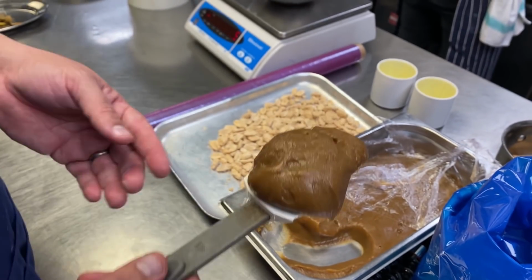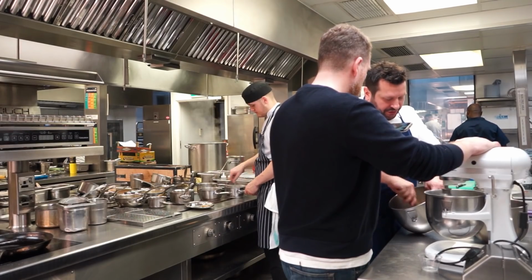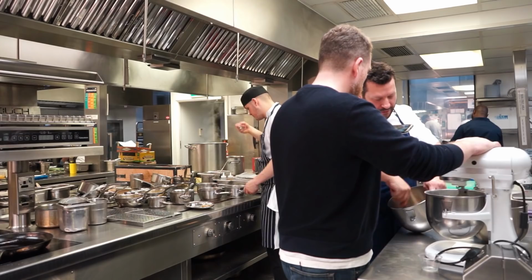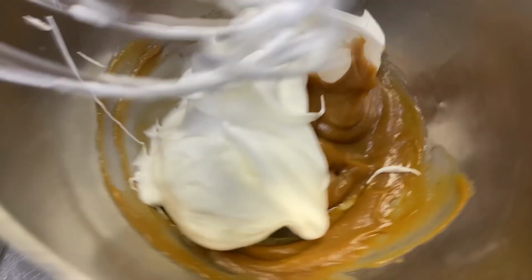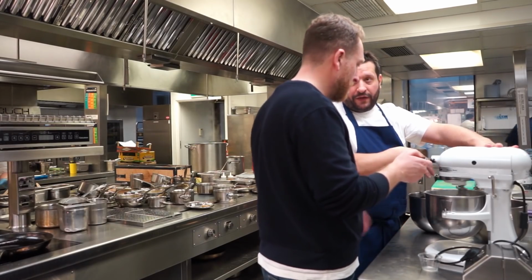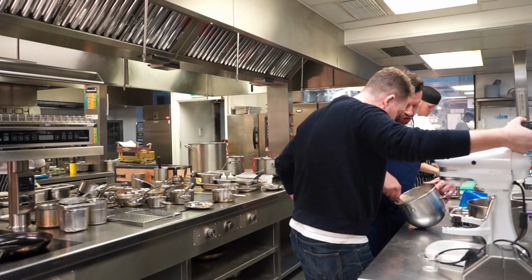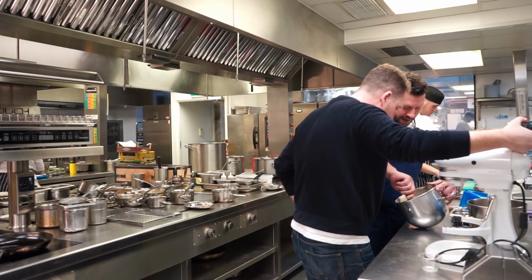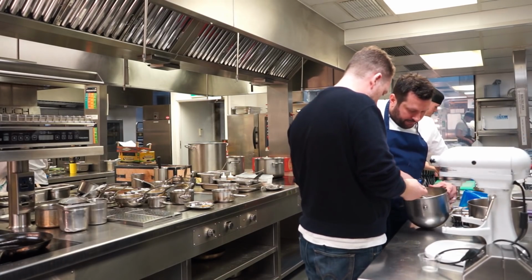Our base is cooled down, it's super thick now, and it's worth just beating that initially, just to soften it up a little bit so we can fold the whites into it without knocking out too much of the air. We're then going to add about a third of our meringue and beat that in without worrying too much about knocking out air, because we want to slacken off that souffle base. It's important that it's incorporated properly, because I don't want streaks of just egg white and meringue. I want it nicely mixed, but nice and light, nice and fluffy.